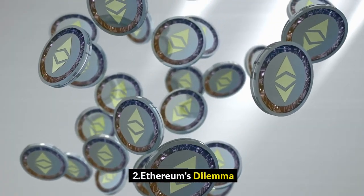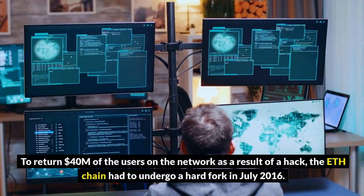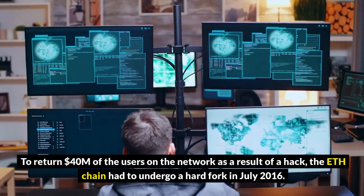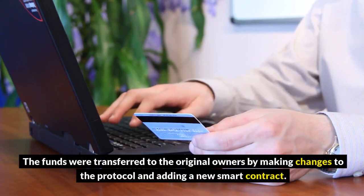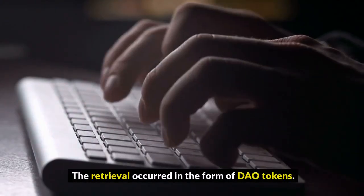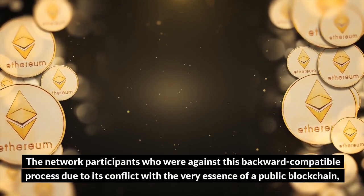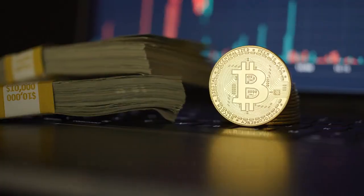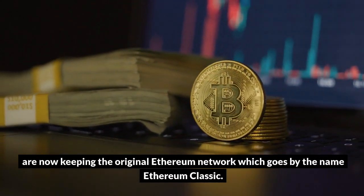2. Ethereum's dilemma. To return $40 million of the users on the network as a result of a hack, the ETH chain had to undergo a hard fork in July 2016. The funds were transferred to the original owners by making changes to the protocol and adding a new smart contract. The retrieval occurred in the form of DAO tokens. The network participants who were against this process due to its conflict with the very essence of a public blockchain are now keeping the original Ethereum network, which goes by the name Ethereum Classic.